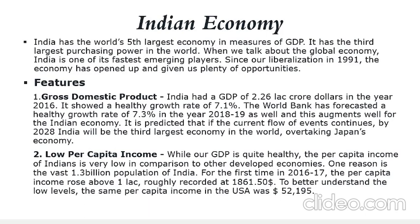And the features of Indian economy, the first feature is gross domestic product. India had a GDP of 2.26 lakh crore dollars in the year 2016. It showed a healthy growth rate of 7.1%. The World Bank has forecasted a healthy growth rate of 7.3% in the year 2018-19. This augurs well for the Indian economy. We can see that the World Bank has already defined that if any country has a growth rate of 7.3, then the economy of that country is healthy.